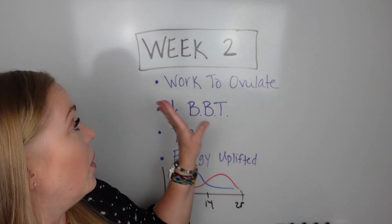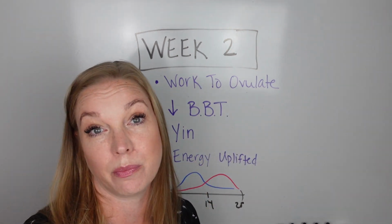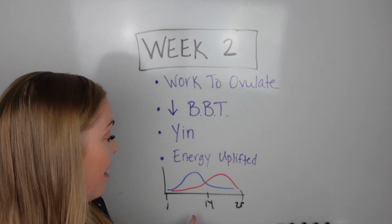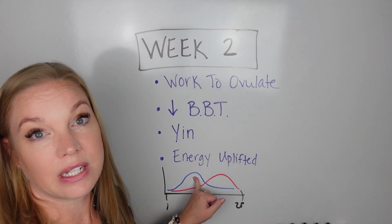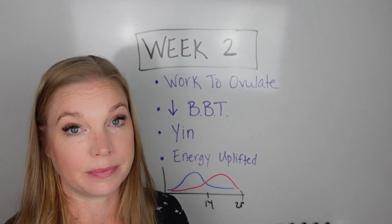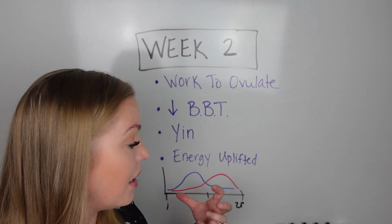Okay. So week 2, we are working towards ovulation. We're not at the ovulation point just yet. But what happens here after week 1, estrogen really starts to rise. And estrogen does a lot of really important things in the body, especially hormonally. It really helps the follicle to develop and release that egg.